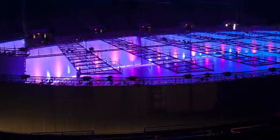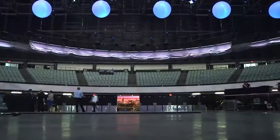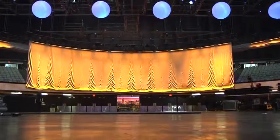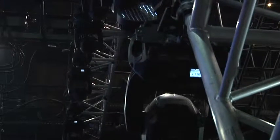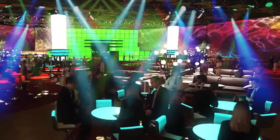Also, if you take a look around, you can see our curtain system. Our curtain system is independent, so each one can go up or down depending on the type of event we have. So if you want to block some seats, we can do that for our clients. We have over 400 lighting fixtures on the curtains and on the truss itself. As you can see, we can do pinpoint lighting, and we do a wide variety of lighting schemes for our clients.